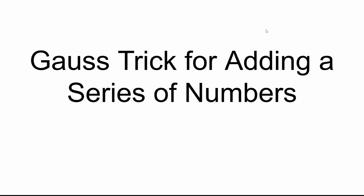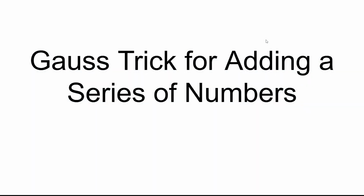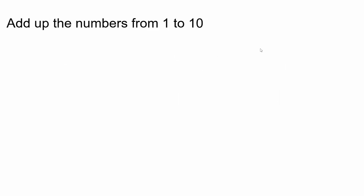This is a great trick for adding up a series of numbers, and it came from Carl Gauss, who was a mathematician. The legend is he was bored in math class at age 10, and he came up with this. Let's take a look at it. It's really neat, and you can do it with any set of numbers that are consecutive. Some a little harder, some a little easier. Let's start with 1 through 10.